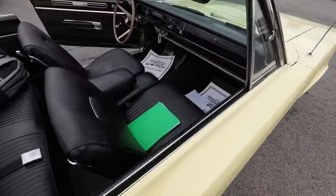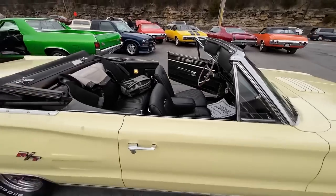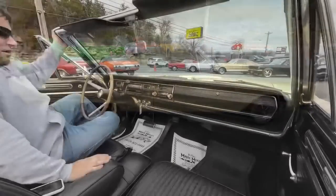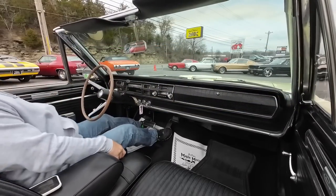All right, guys, I'm gonna take this paperwork inside in case anything happens. Let's take off. All right, I wanted to put the top boot over the convertible in the back there. Let's get our seat belts on.